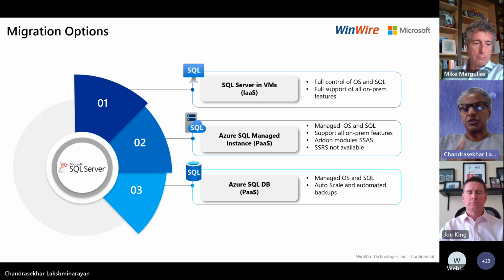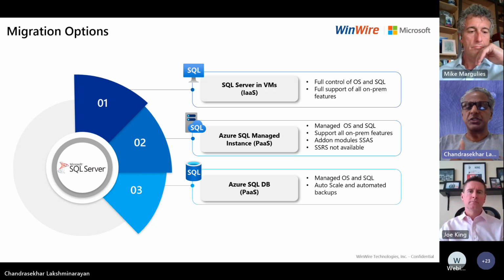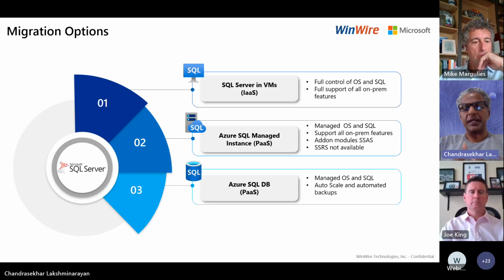The third is Azure SQL DB, which is a complete PaaS service. It's a fully managed service with the operating system and the SQL servers completely managed by Azure. Autoscale, automated backups, all the benefits that you typically get by moving an on-prem capability to a cloud-based system.